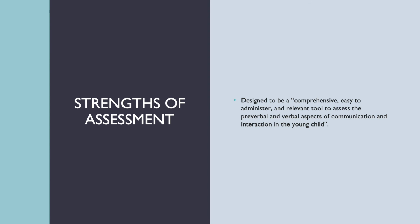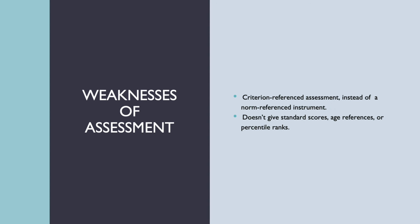The assessment strengths are being comprehensive, easy to administer, and being relevant. This assessment was designed to be a comprehensive, easy to administer, and relevant tool to assess the preverbal and verbal aspects of communication and interaction in the young child. On the other hand, these are some weaknesses of the assessment. This is a criterion referenced assessment instead of being a norm referenced instrument. This test also does not give standard scores, age references, or percentile ranks.